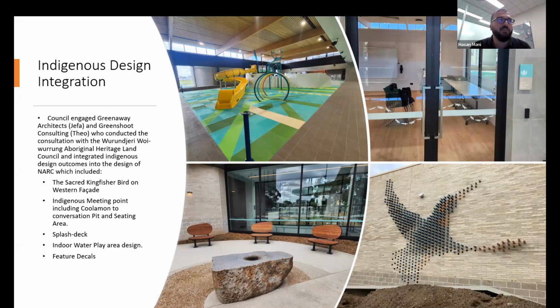So we've got the sacred kingfisher bird on the western facade, shown on the bottom right corner. The significance of the kingfisher bird is it returns to its habitat when its habitat is at equilibrium, and we believe we have brought Northcote Aquatic and Recreation Centre back to equilibrium with this reconstruction.